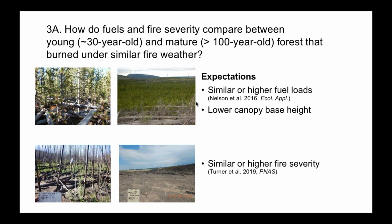And based on recent studies of fuel loads in these young forests, we expected to see similar or higher fuel loads in young compared to mature forest and a lower canopy base height, because those fuels would be concentrated closer to the ground. We also, based on recent work in the region where plots were sampled both in the 2016 Berry Fire as well as in the 2016 Maple Fire that reburned young forest up in Yellowstone National Park, expected similar or higher fire severity in young compared to mature forests.